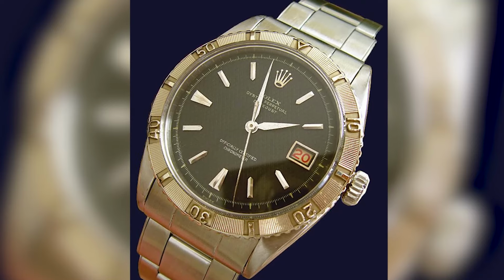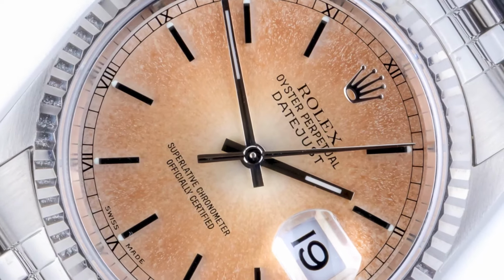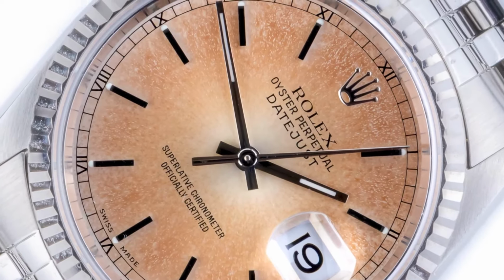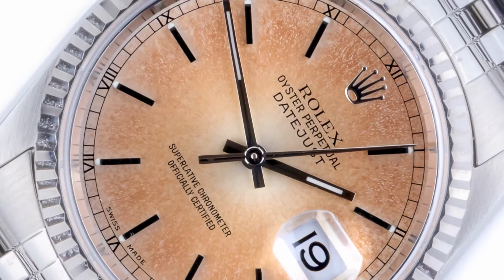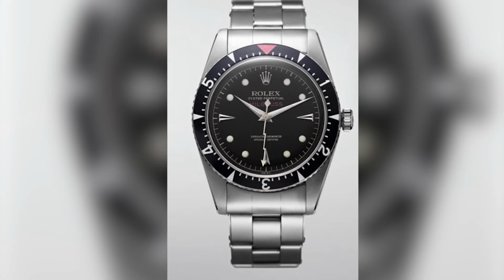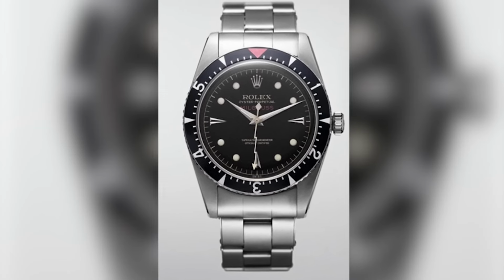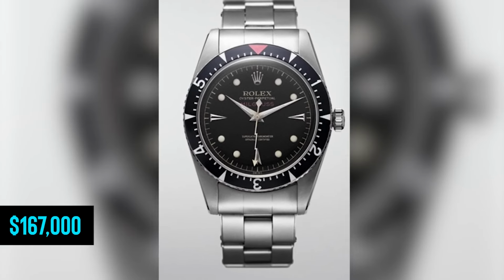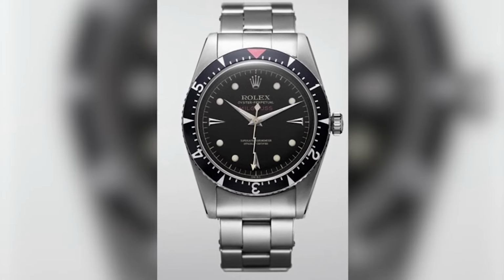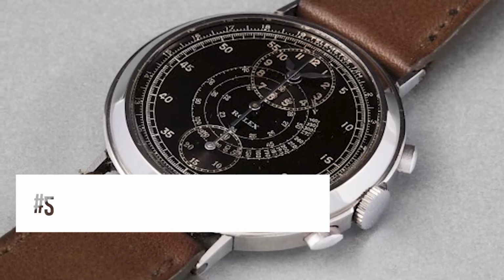But here's the thing, there might be only 4 of these floating around. Yet, it didn't break the bank at auction. Sometimes rarity doesn't always translate to big bucks. Maybe because it reminds folks of other vintage Rolexes, it didn't get the bidding war you'd expect. But mark our words, next time one of these hits the auction block, we wouldn't be surprised if it pulls in way more than that $167,000, especially now that the word's out about how few there are.